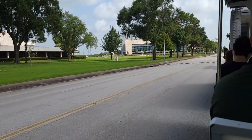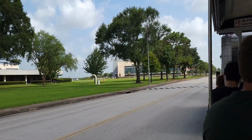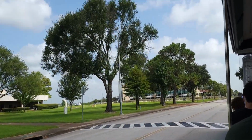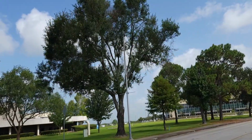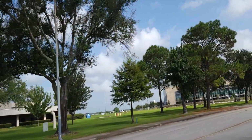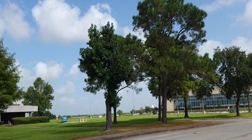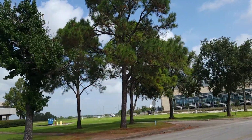Now I'd like to officially welcome you onto Johnson Space Center grounds. As you look around today, it is a weekend. Most government officials have the weekends off because some of them work so hard. So it's going to be pretty empty today. There's about 14 to 15,000 employees that do work here on a daily basis whenever the world is normal. So these parking lots are usually jam-packed full.